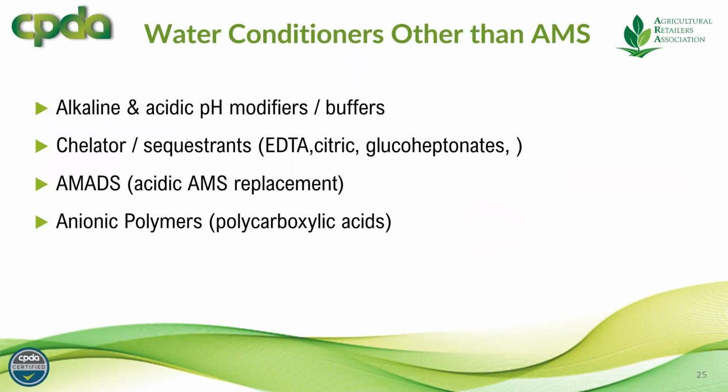There are alternatives to AMS, and we will be discussing those. We can do things like modify the alkalinity and acidity with pH modifiers and buffers. We can chelate hard water cations with EDTA, citric, or glucoheptonate. We can use something called AMADS, which has also been called an acidic AMS replacement. And there are even large molecular weight anionic polymers that have been used as water conditioners in pesticide applications.